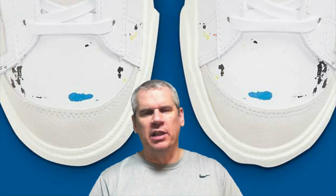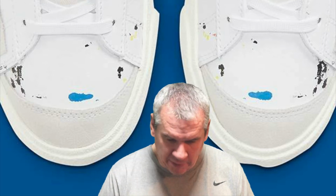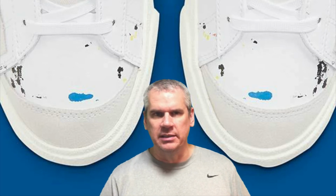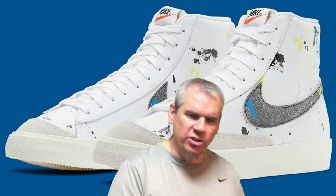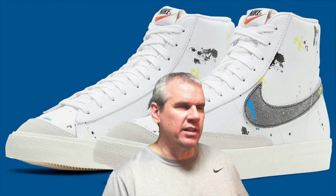We've got both shoes side by side. Up from above, for example, might be another good way to look at it and see that it's symmetrical between the lateral and the medial side of a shoe, and between the left shoe and the right shoe. So hopefully you'll get an impression of where that splattering comes, because it's, like I said, carefully placed. It's not overdone, it's not underdone.